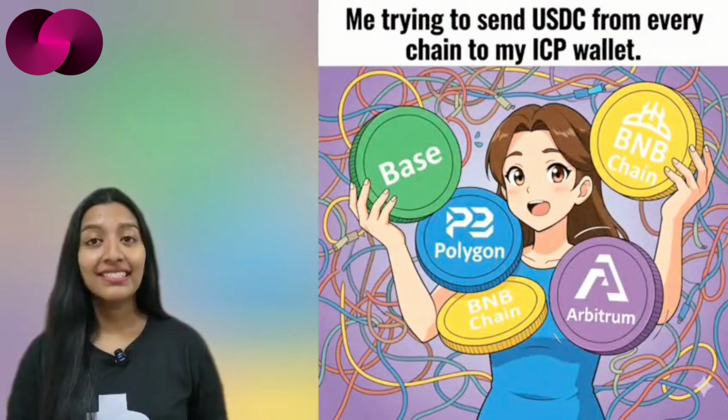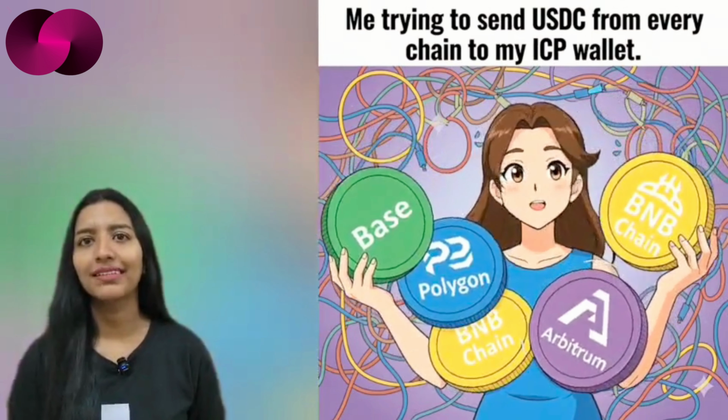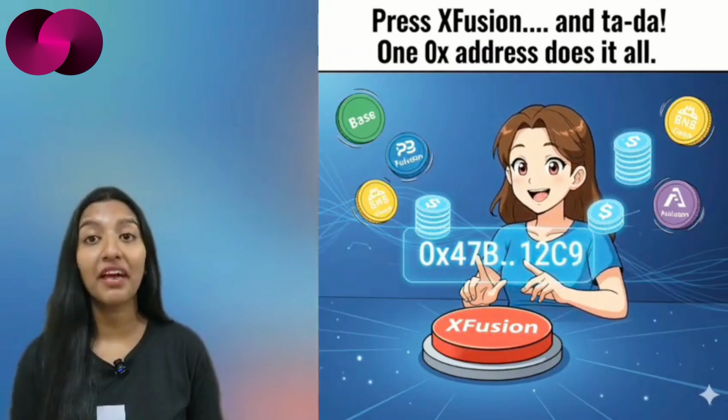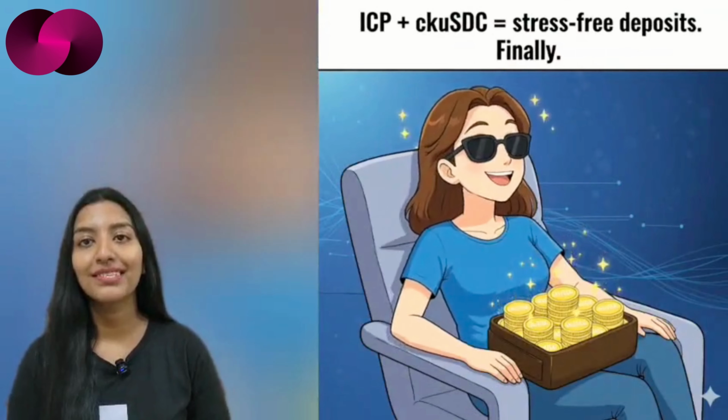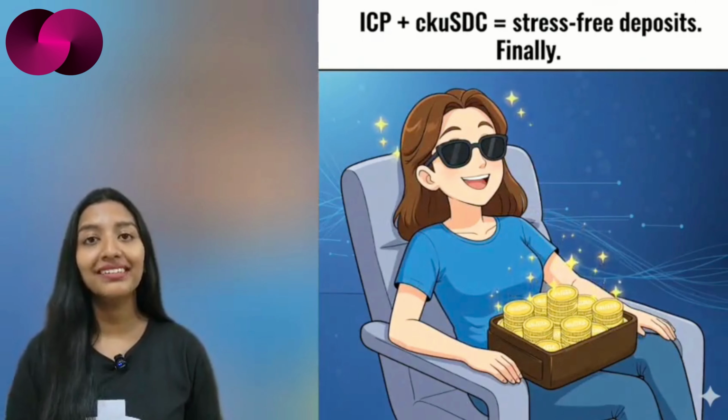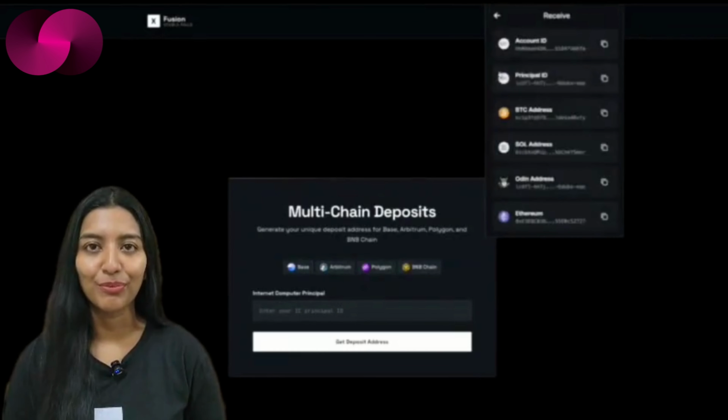Alright, let's talk about what's making noise this week. Let's start with something that's quietly game-changing. xFusion has launched a feature that gives every user a permanent 0x address, the kind Ethereum wallets use, but this one is tied directly to your Internet Computer principal.